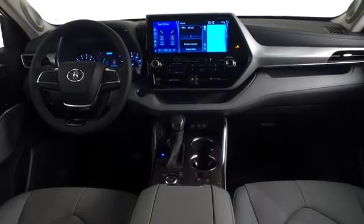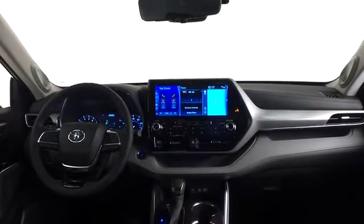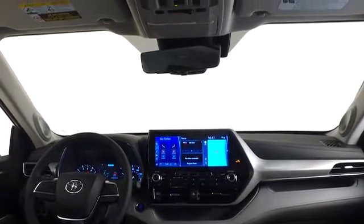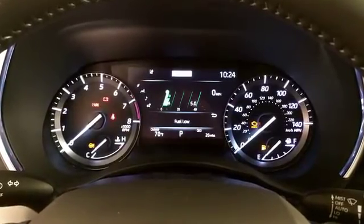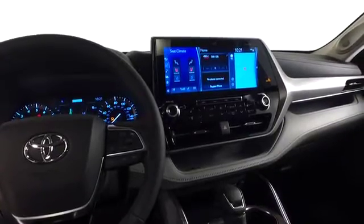armrests. The front cabin includes a soft-touch roll-top center console with removable utility tray, a soft-touch in-dash split-level shelf, auto-dimming digital rear-view mirror with HomeLink, Wi-Fi, a 7-inch color LCD multi-information display, and an impressive 12.3-inch Toyota infotainment screen.